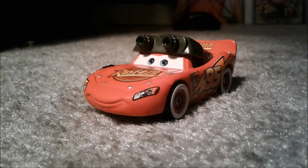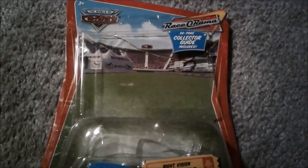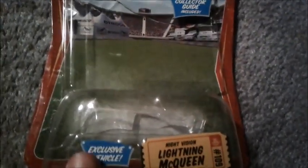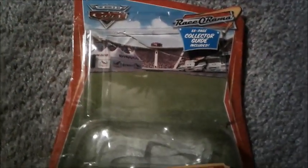That's insane. So obviously, we'll take a look at the packaging and then get on to his appearance and review. And here is the packaging. Released in 2009 as part of the Racer-Rama line, he is an exclusive vehicle, number 109, with an 88-page collector guide included.